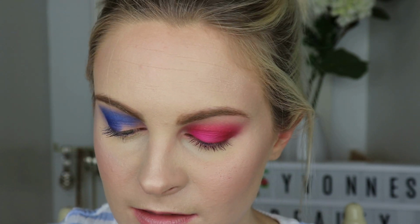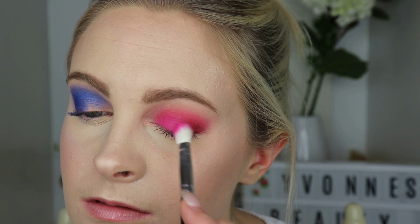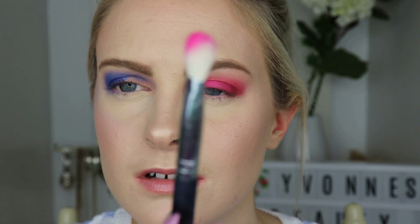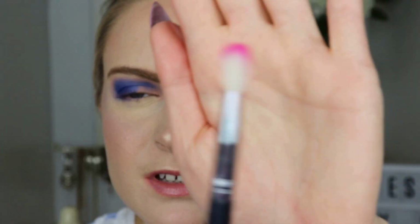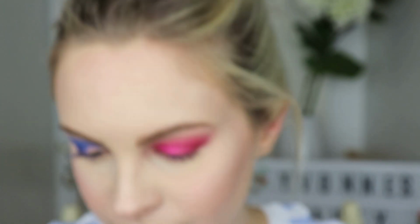I really like that pink. Oh my god. And you can see the brush there, just how pigmented it is. I'll let you know if it stains the brush.